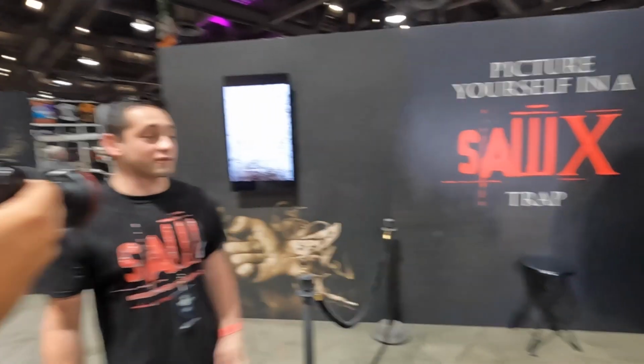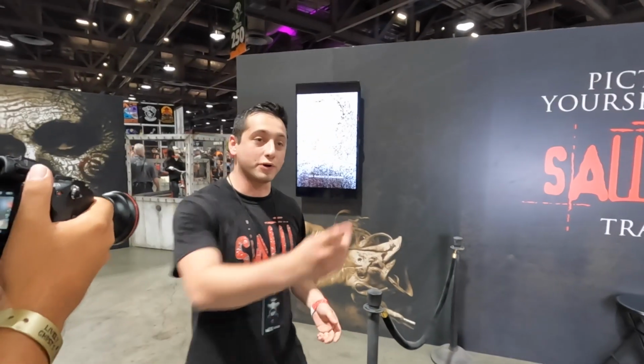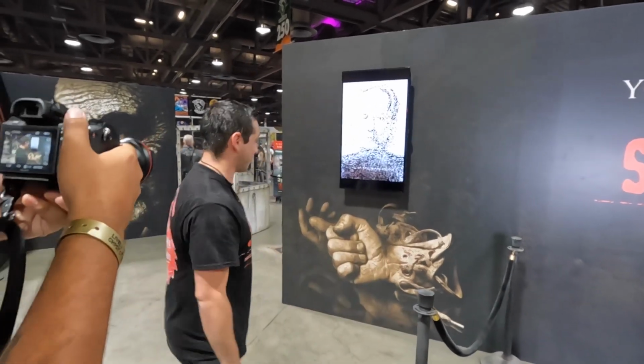And over here, there's a photo booth. We're gonna do it after we finish the tour, but it basically puts you in that trap over there. And it prints it out too, so you can take it home, frame it, put it on your fridge. I don't know.